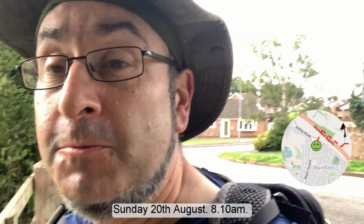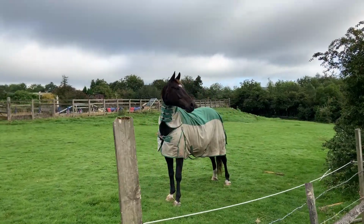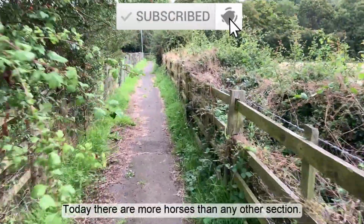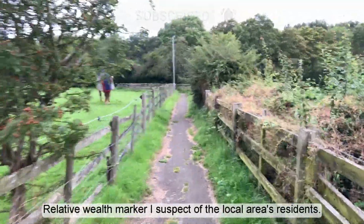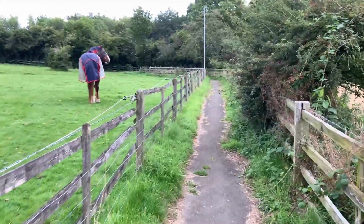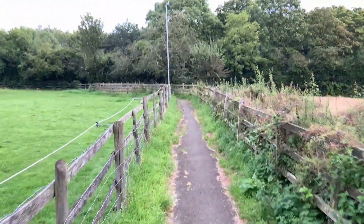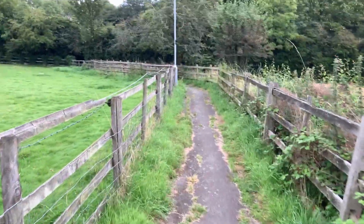So here we are, final round, I hope, of the round today, starting off in Markfield. Here we go. Nice start along some horses. What's probably less fun is I've almost immediately got to go across the very busy A50. I'm hoping there's a crossing, or basically some way where I don't have to dart across 4 lanes of traffic, given this is the main route to the M1.